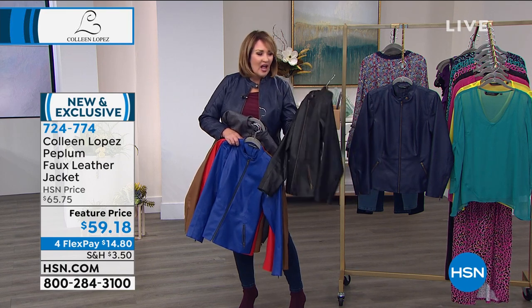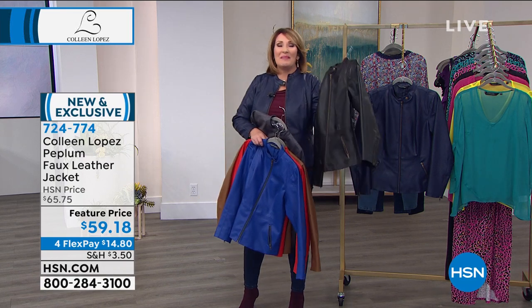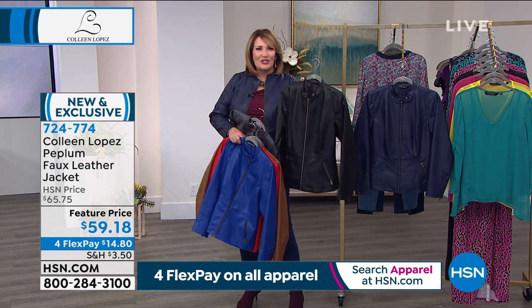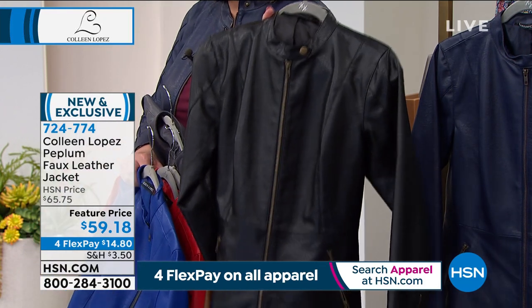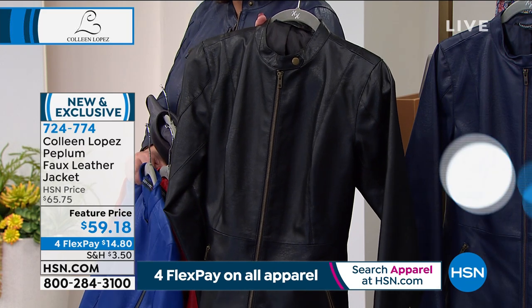It's a faux leather. I keep calling it leather because I'm convinced it's leather. Like when they sent me the samples, I'm like, this can't possibly be faux. It just looks so good. It has the same hand, the same beautiful texture. Our manufacturer, they're a leather manufacturer. They make gorgeous leather jackets, and that's why they know how to do faux. I'm telling you.